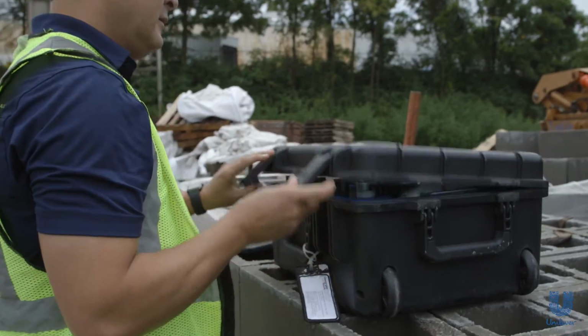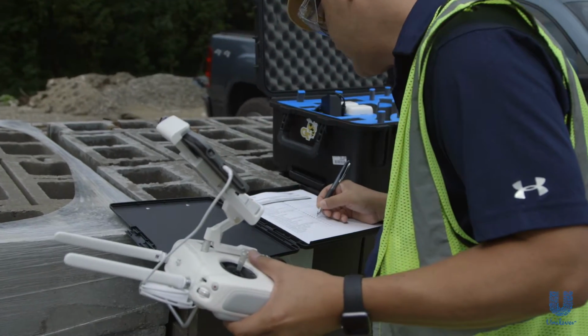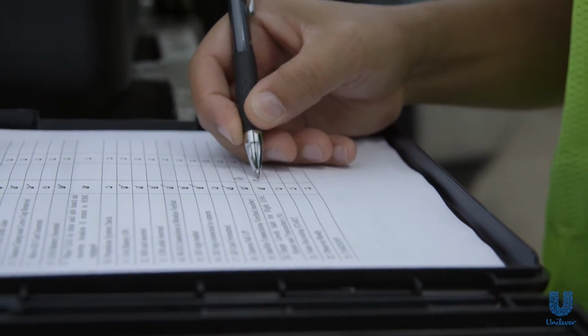So when we are ready to perform the flight, we go through a multi-step checklist to ensure that the flight is going to be performed in a safe manner. Then we are ready for flight and we perform the flight.